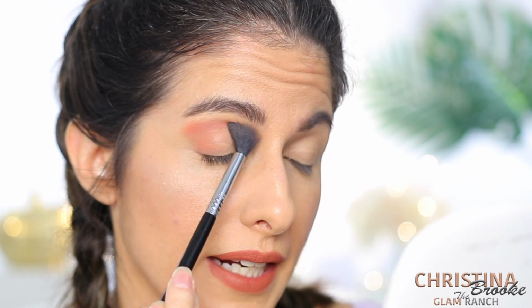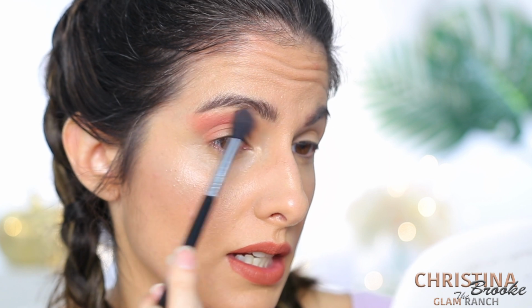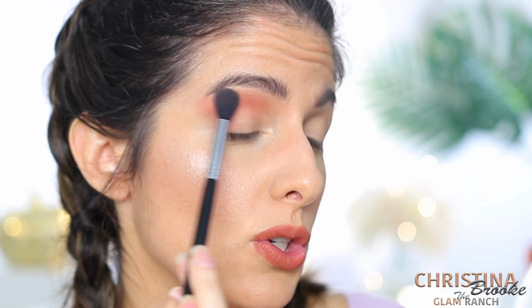So I really like this shade. It's blending really nice right now. Bring this really high up into the crease and close to the eyebrow, just to make my eyes look bigger, not my eyebrows. That's a really pretty color. It actually has more of a coral pinky hue than usual. Usually I'm used to seeing these go a little bit more orange. This goes a little bit more pink. This is really pretty though. Wow, this is a very pigmented color.